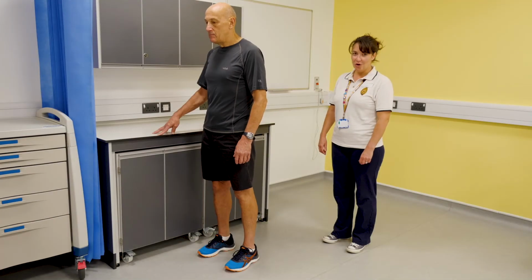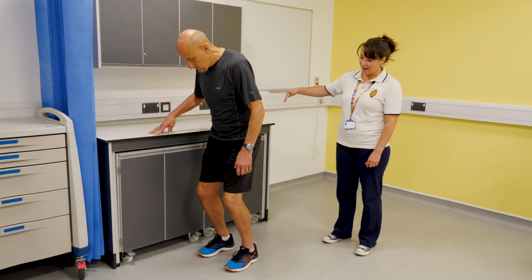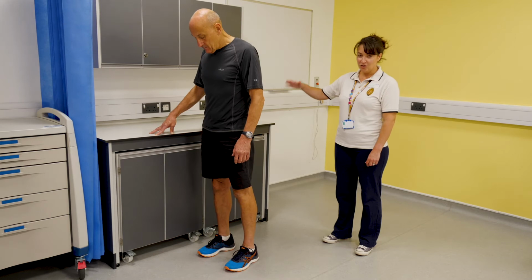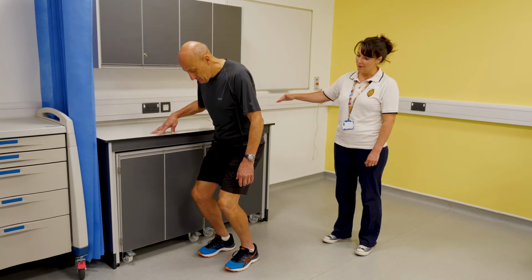This is a squat or a mini dip, so use the worktop for some balance, and we're just going to bend the knees, send your bottom backwards and back up. You don't have to go as low as Paul. You can just go as far down as you're able, even if it's just a really small bend.